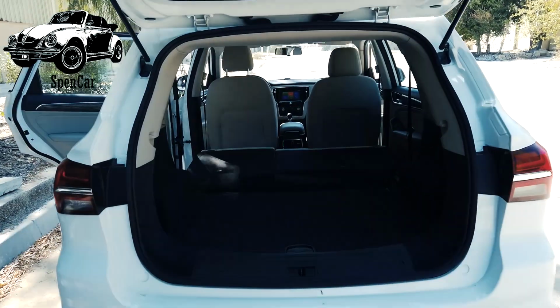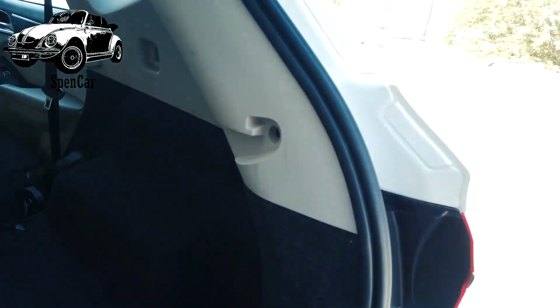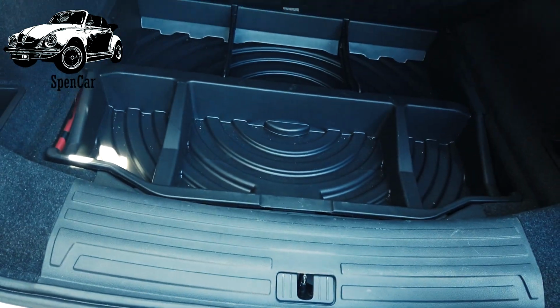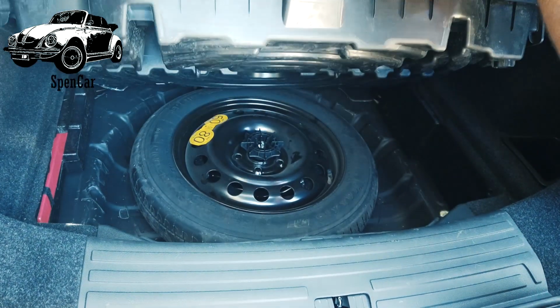Boot space was 595 litres and 1600 litres when fully folded flat. The wheel wells were hardly present, and to my surprise the boot was really roomy. Under the cover, you also get some more space to store your tools, and below is where the spare tire sits.